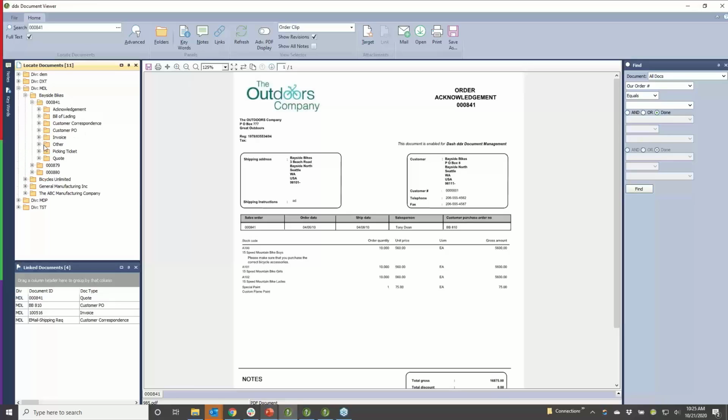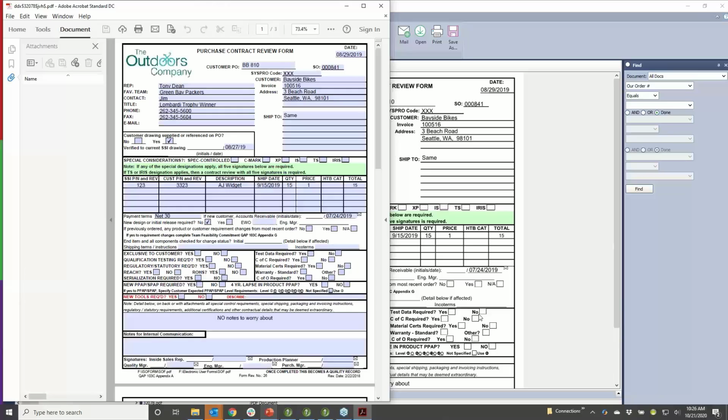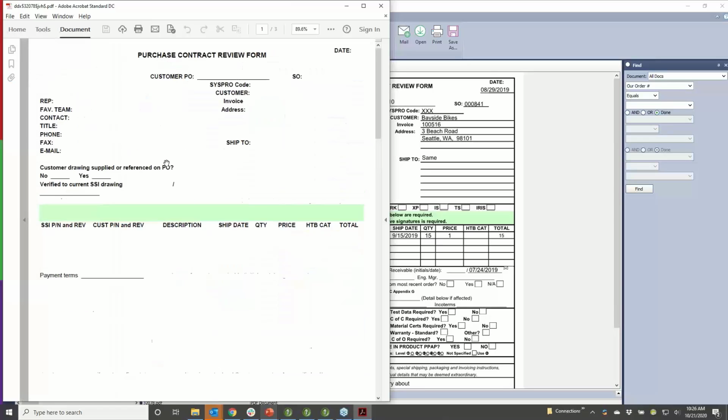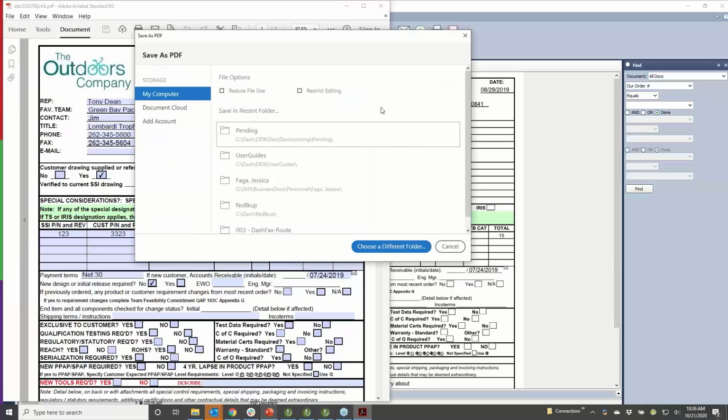Let's just do this once for you. I'm going to go to this quote, and I have here saved in my DDX a PDF form that I can fill in. I just need to click the Open Document button, and it will pop a copy out and launch whatever Windows thinks is the right tool to view and edit this in. In this case, it's a PDF, so it launched it using Acrobat. I am going to make a change here and say, ship to Jim's house. And I am going to save this as a document into that folder, right? The doc incoming pending folder.